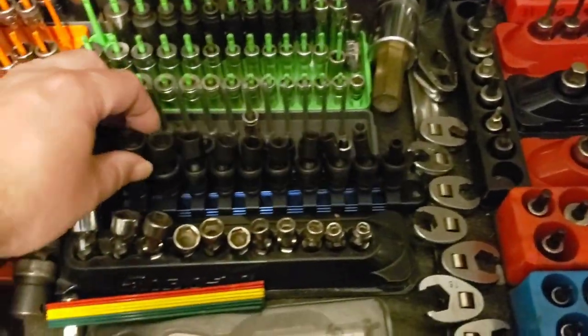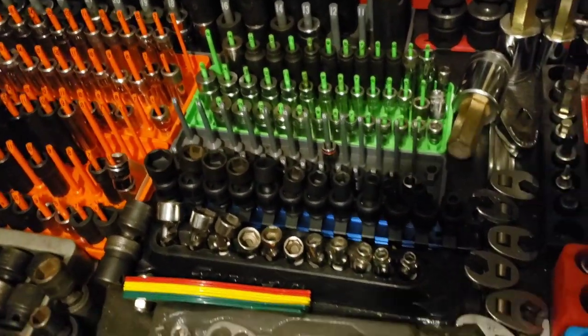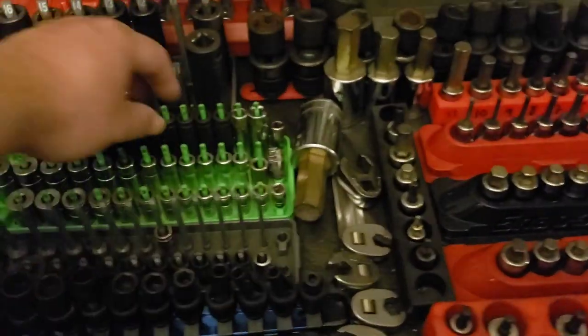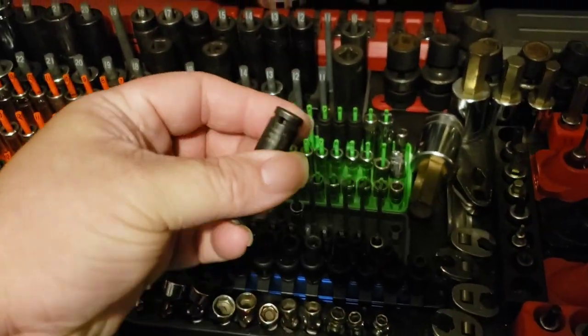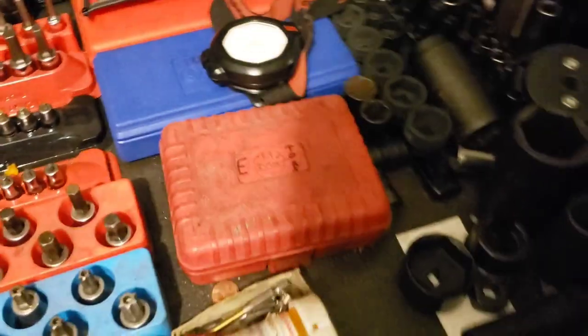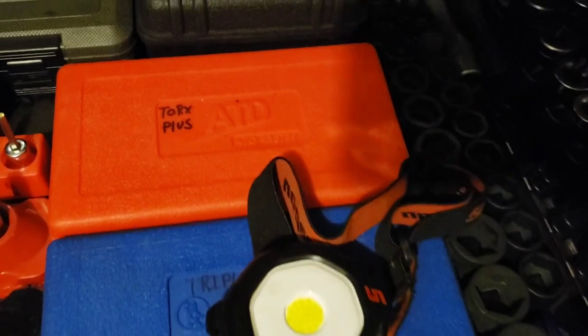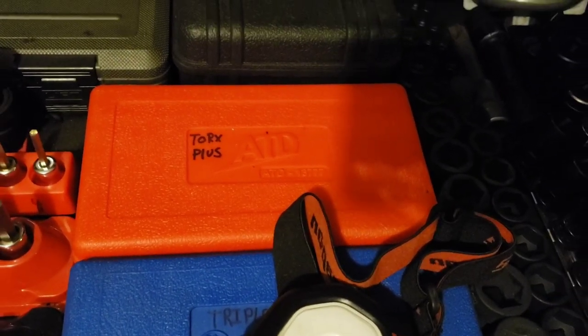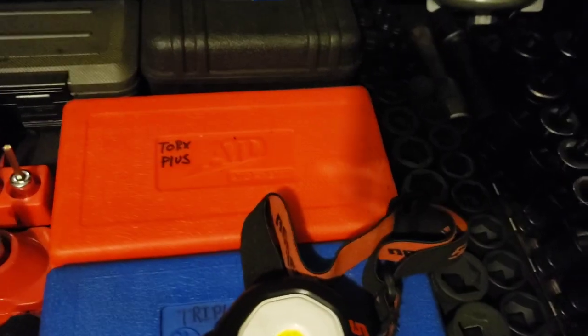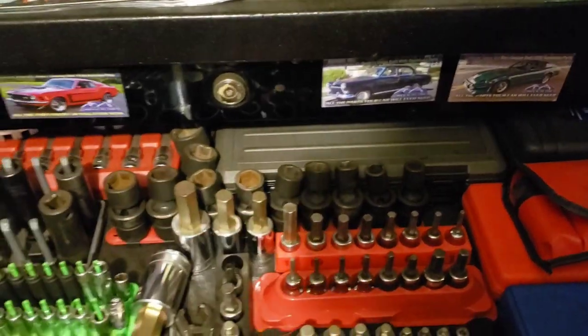These are Expert. They're, I guess, the Mac equivalent of Blue Point. They're really solid. These are 1/4 impact. These are Sun-X. I've had these forever. They work great. Mac, Cornwell, ATD. Great place to find specialty sockets like that, like Torx Plus, which I labeled. You know, there's no reason you absolutely need to buy Snap-on stuff unless you absolutely want to. These are all Sun-X.